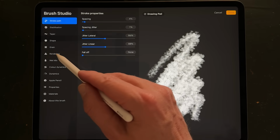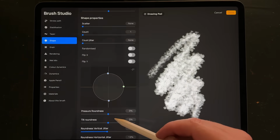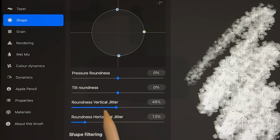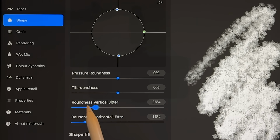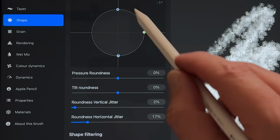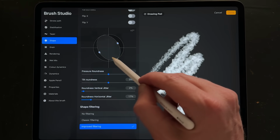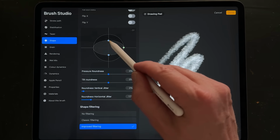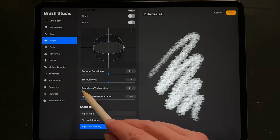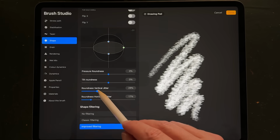When you go to shape, there are also some new features in Brush Studio. So when you scroll down, you can also add the roundness vertical jitter, that's new, and the roundness horizontal jitter. So when you change the way you use your brush, you can change the roundness of your brush, and then you can change the roundness vertical jitter and the roundness horizontal jitter.